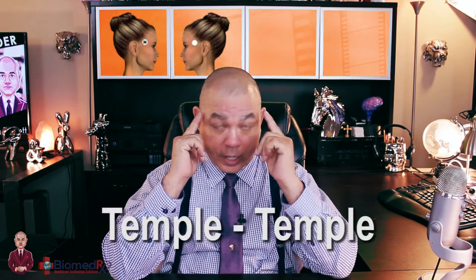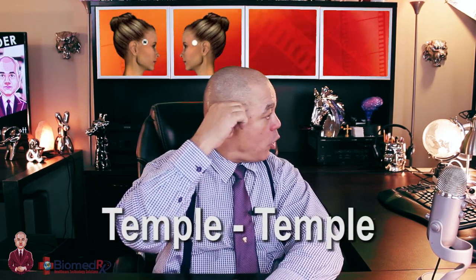The next pair we will address is temple to temple. Now, the temporal lobe of the brain actually goes from here all the way to the back, right? But most people, when you say temples, they're thinking about this part of the head right along the side of the eyes, right? So this is the area where we're going to put negative and positive magnets. This pair is very good for addressing hypertension, cerebral and pulmonary blood irrigation, pulmonary emphysema, headache, chronic myofascial pain, and maxillary tooth pain.